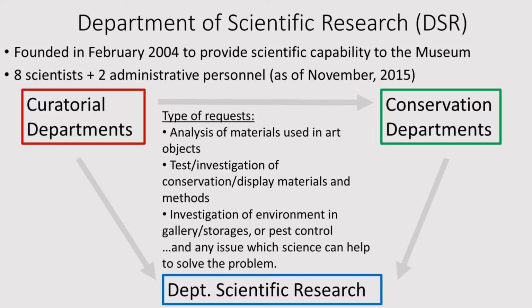We receive requests from various curatorial departments, such as the medieval art department or Islamic art department, and also from the conservation departments, textile, object, painting, paper, or photo conservation, and we work on the requests. The types of requests are the analysis of materials used in art objects, tests or investigation of conservation or display materials and methods, investigation of the environment in galleries or storage or pest control, or any issue which science can help to solve.